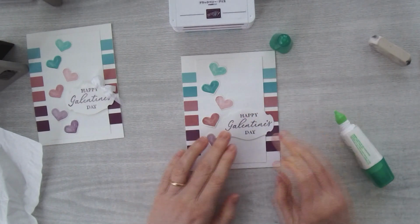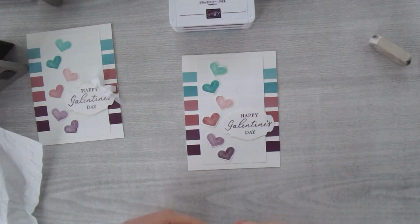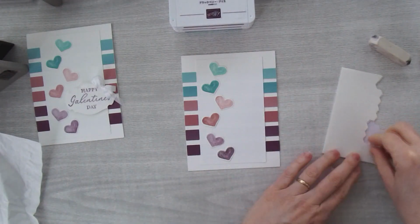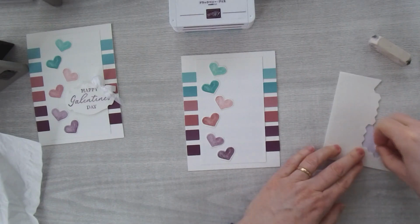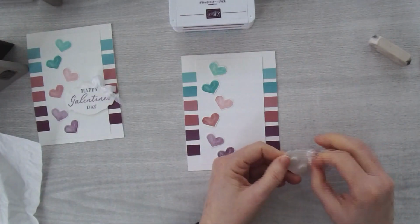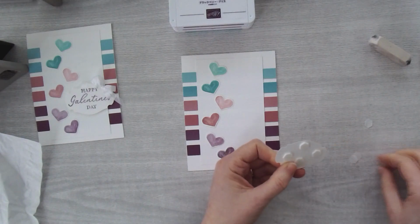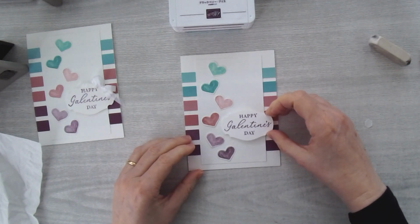All right. So I think I want to pop that Galentine's Day greeting up on some dimensionals. So I'll just take a few dimensionals and get rid of the backings. Okay, so this is just going to give a little height to my greeting.